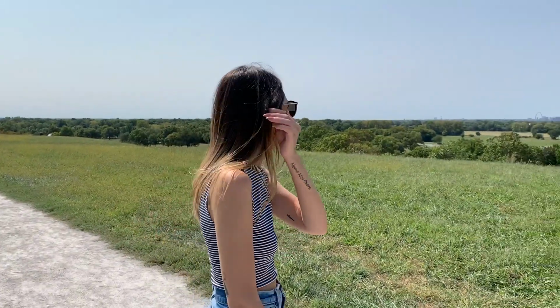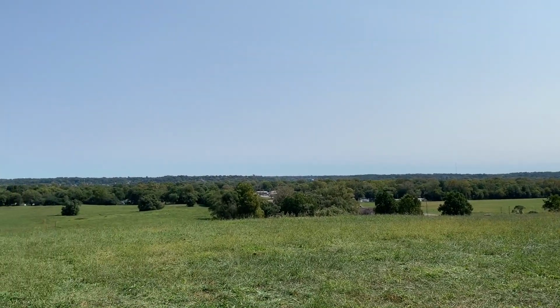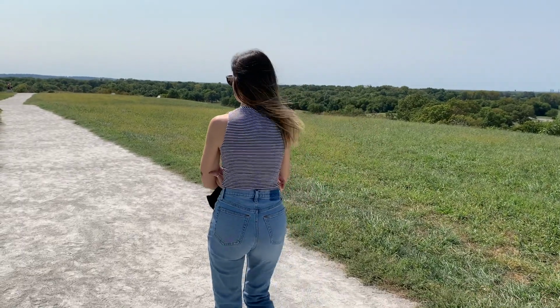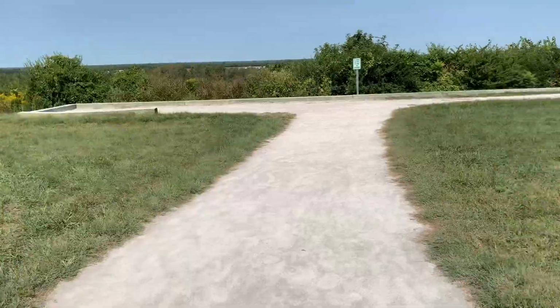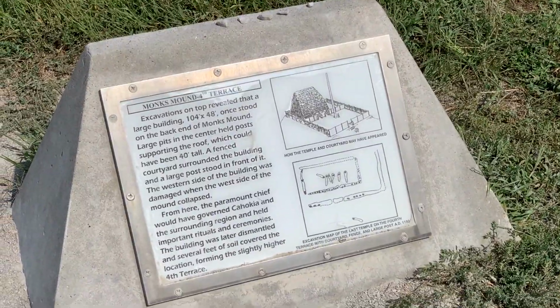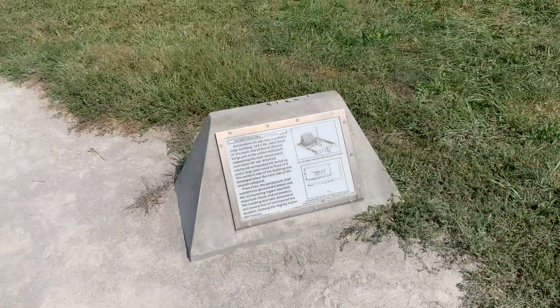Come back for my second act. Wow. So pretty. Oh yeah. Was the mound. Yes. There was a house here. The chief lived here.